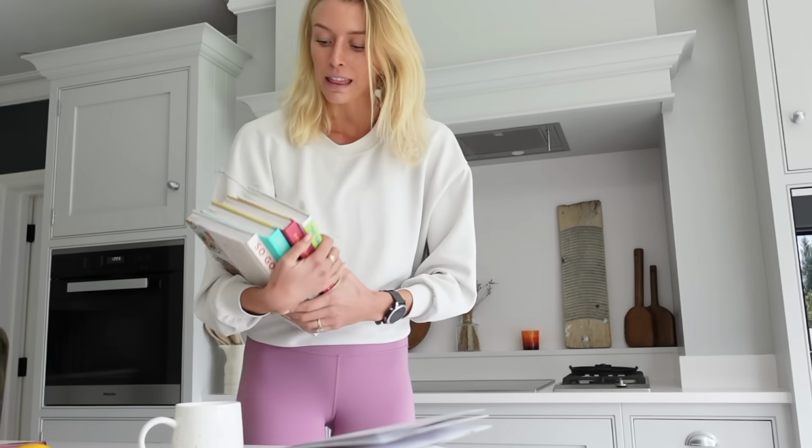So what I do is each Saturday or Sunday, I will sit down with my cookbooks. Let me show you my favourite cookbooks. I will sit down with these on the weekend, pick out my recipes for the week, and then write a shopping list based on the recipes that I'm making. And these are my favourite cookbooks.